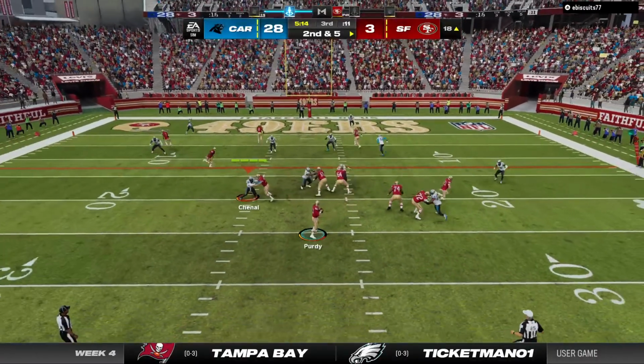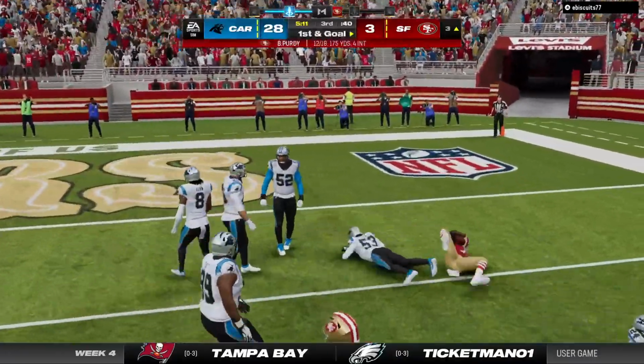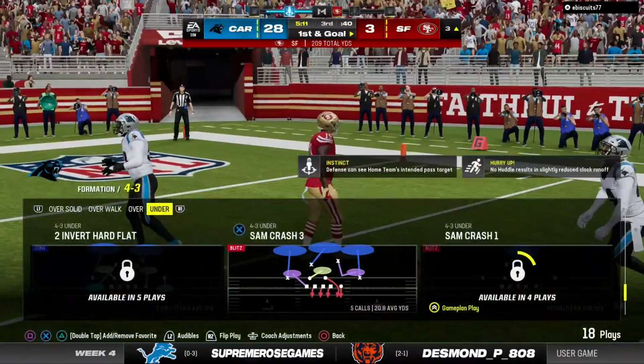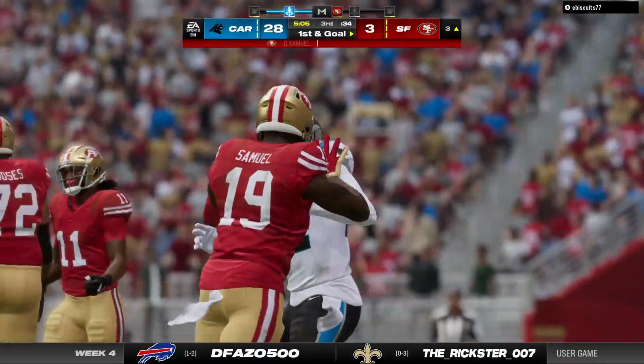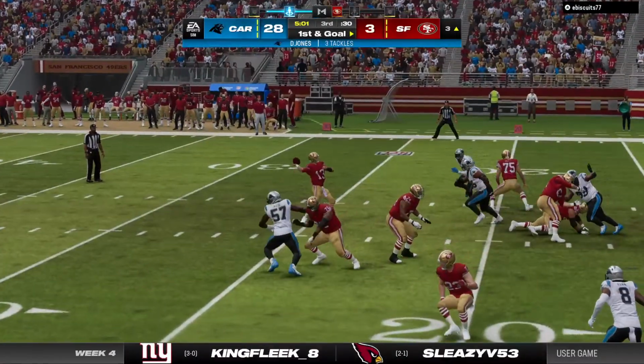They go play action here, Purdy. Over the middle, complete to Samuel. And the 49ers are going to have a 1st and goal coming up as the tackle is made at the 3-yard line. Boy, how about the speed with which this offense can get down the field? It's taken them no time at all to get down here. And now they're set up with a 1st and goal.